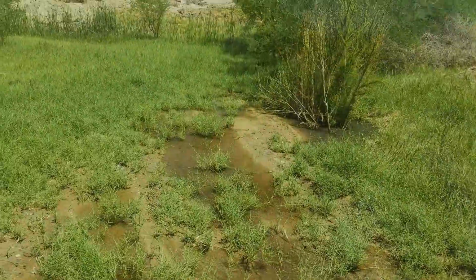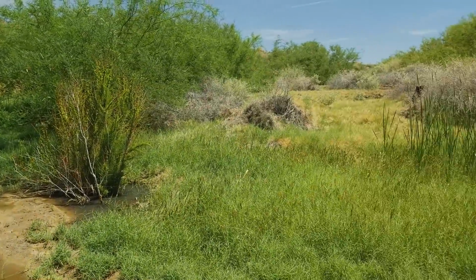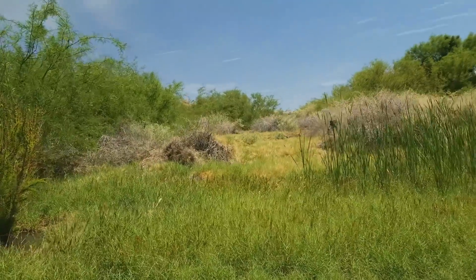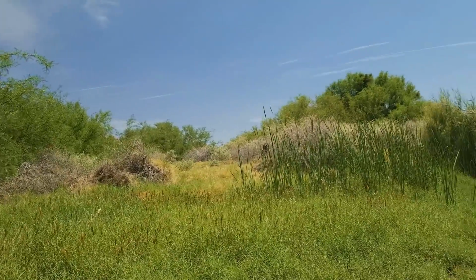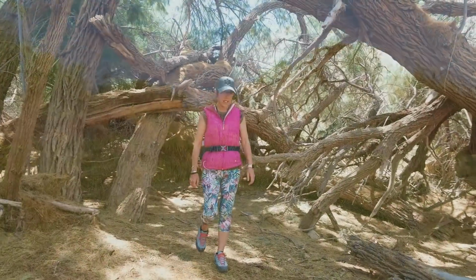Okay. That's a beautiful little marshy area, butterflies, reeds, a few trees. Mm-hmm. That's a nice little... It's very quaint. What do you call it? It's paradise-like.